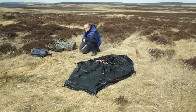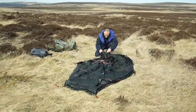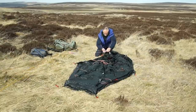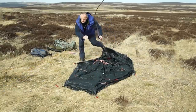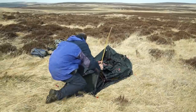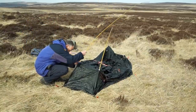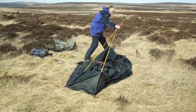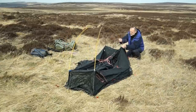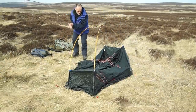So that's the tent sort of temporary in position. Matter of getting the poles in now, the long ones going first. You've got a sleeve. Push the pole right down and then get the diagonal opposite end in. Now the other long one. That's those two in. Now it's just the short one which goes across.